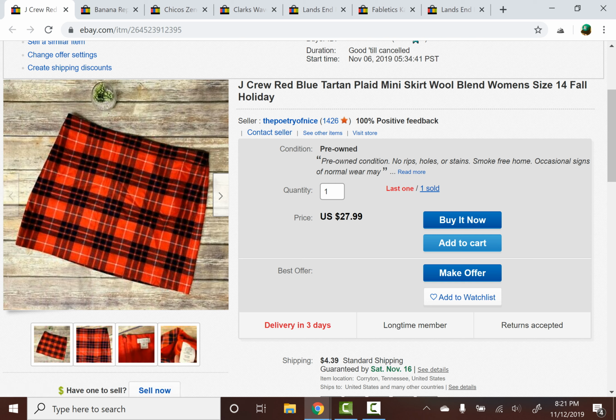Another plaid skirt. Apparently they are doing well for me right now. I picked this up just the other day as well at the rummage sale. I had two of these. One I've had some offers on, but I haven't sold yet. This one I did accept a best offer of $19 on.